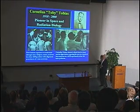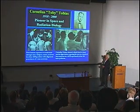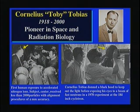So here's Tobias, late Cornelius Tobias. Great, very inventive Hungarian physicist who was a biophysicist as good as any in the world. And here he is again. And guess who this is? Can anyone recognize this? Anyone less than 50 years old recognize it? So this is Ed McMillan.